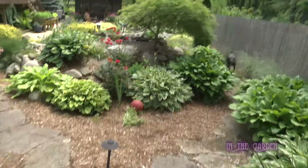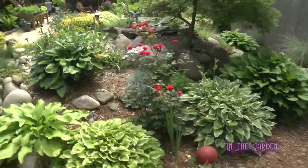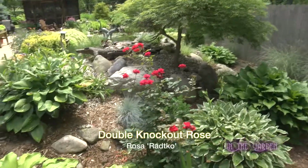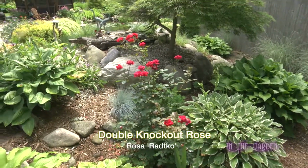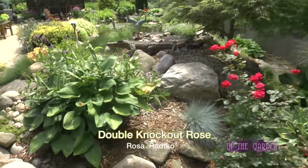Looks like we'll get roses blooming a little bit. Oh, yeah. Is this one of the knockouts? Yep, these are knockouts. I just keep deadheading them and they'll just keep blooming. And that one down there is the double one? Yep, I like that double one.